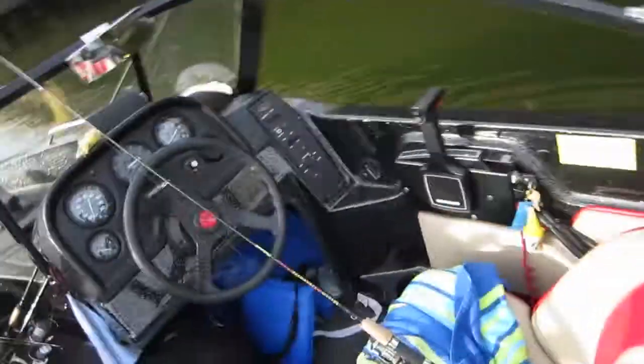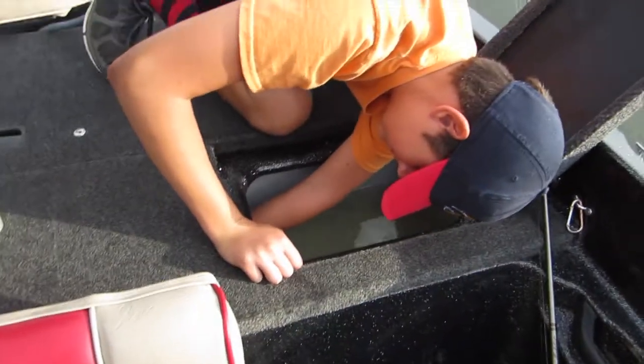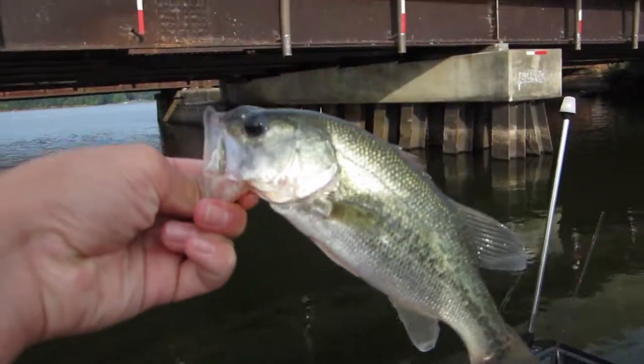Come here. Is it closed? Yeah, it's closed. It was just a baby. Got yours. Thank you. Here, no, hold him like that so I can flip him. Thank you. It's a nice bass. Jointed Rapala crankbait. I'll probably do a separate video and explain what Lenny is.